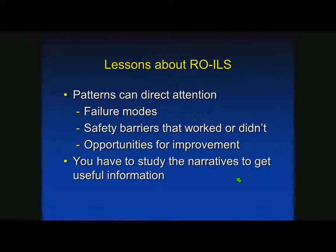Okay, so what lessons can we learn about RO-ILS itself? One is that patterns that we see can direct attention. They can indicate failure modes that are happening. They can indicate some idea of frequency with which they're happening. They can indicate safety barriers that are working or safety barriers that aren't working. And they can indicate opportunities for improvement. However, what we're finding is that to really get useful information, those of us doing the reviews have to study the narratives. The drop-down classifications can only get you started. You really have to study the narratives, and that takes a whole lot of time. But it works if you guys write good narratives. That's absolutely crucial.